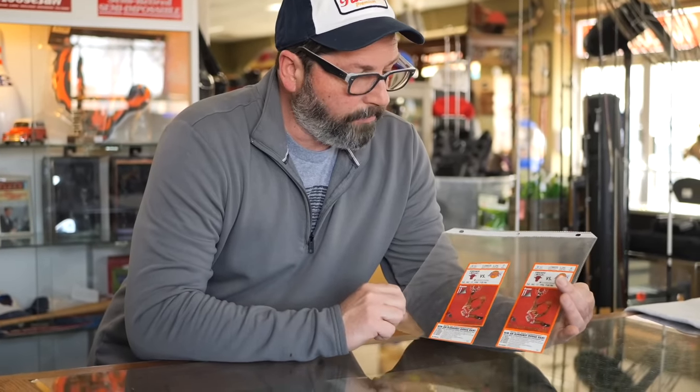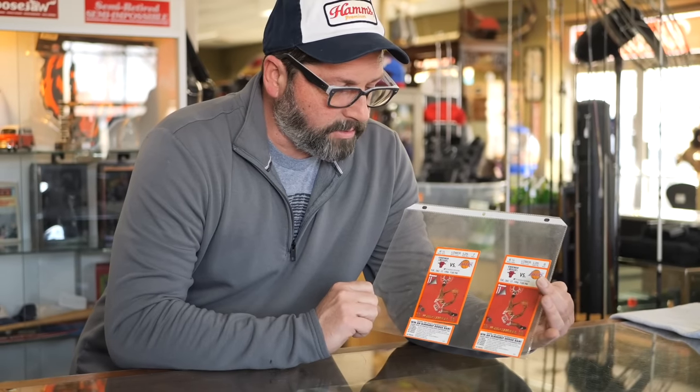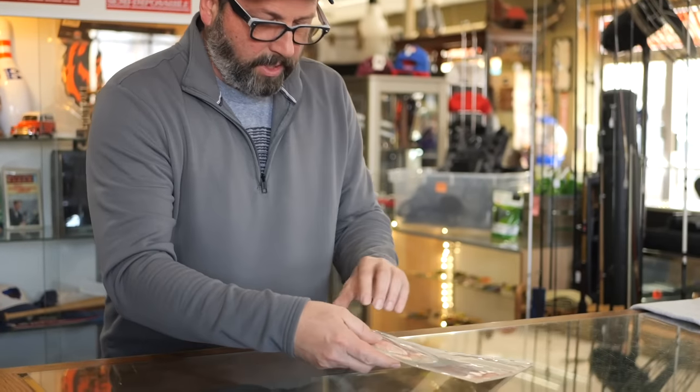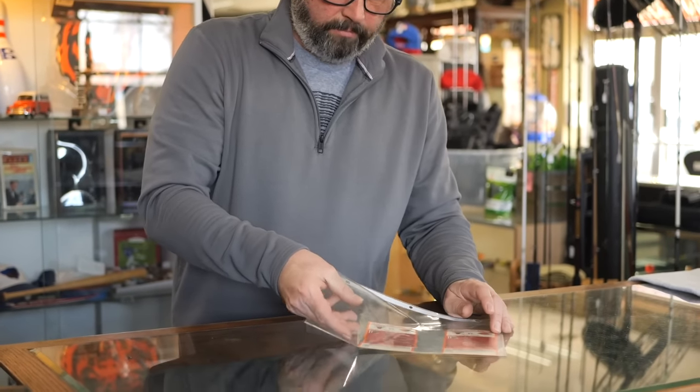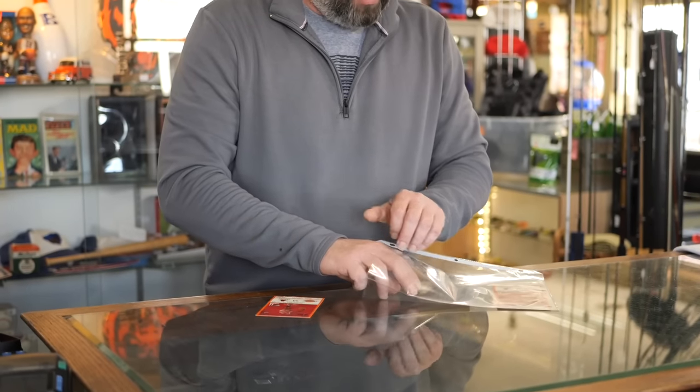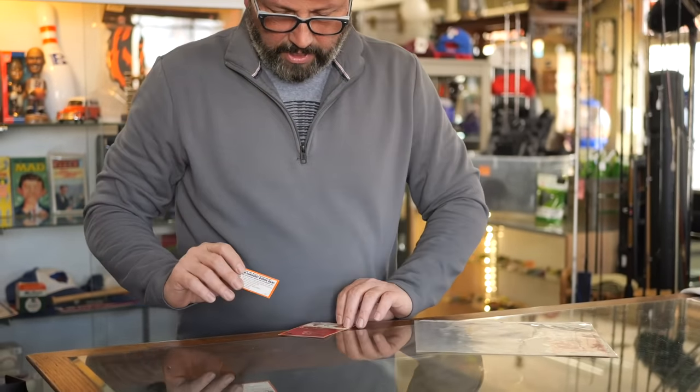So I want to share something very cool with you guys that I totally forgot about. I bought this a while ago. I put it in a safe because I'm going to frame these, or I'm even debating if I should send them in to get them graded. What these are, I'm going to take one of them out, and I'll be gentle with them. The one I'm taking out has some creases in it.